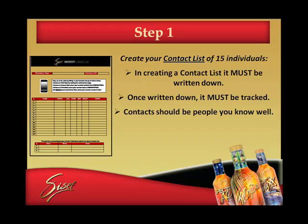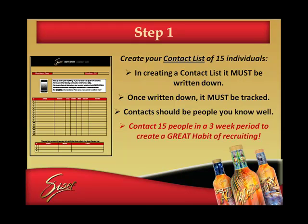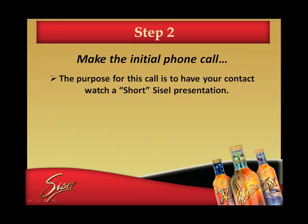And these are people that you should know well. You want to make sure when you're contacting people that you have a relationship with them, and then you want to contact 15 people in a 3-week period. If you do something every single day for 3 weeks, it creates a habit. What we want to help you do is create a habit, the habit of recruiting, as quickly as possible.